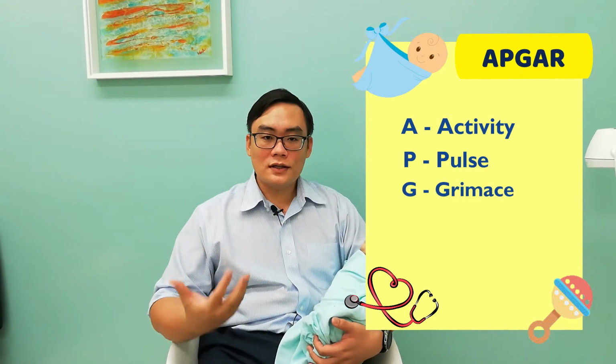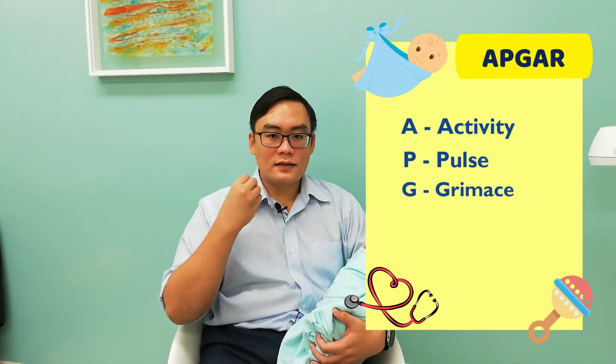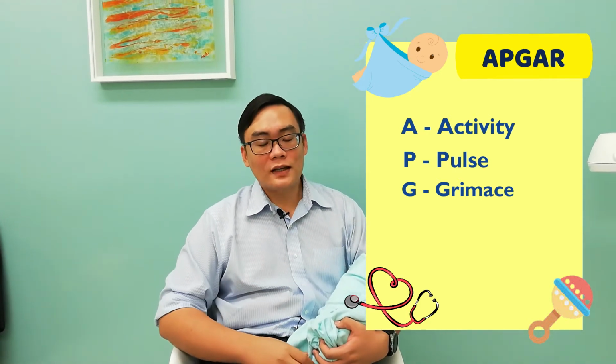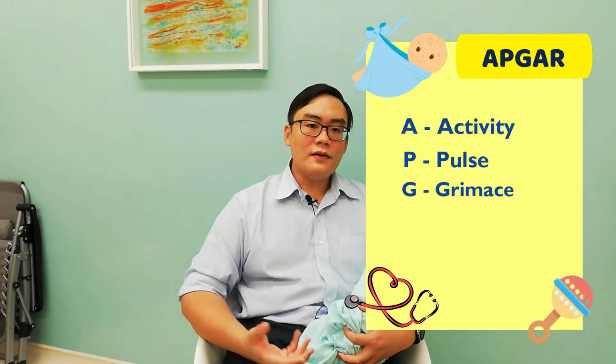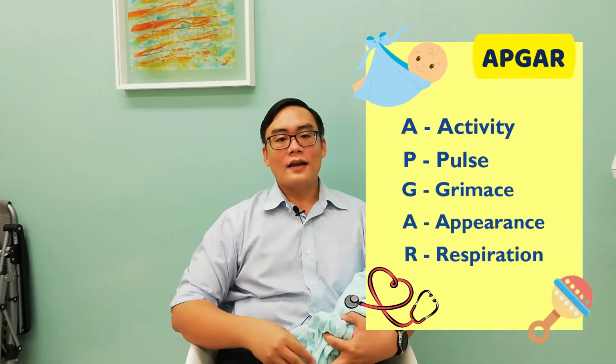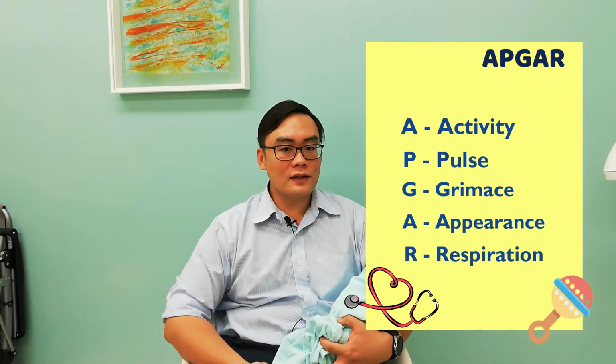A means activity, whether the child is active or not. P means pulse. We basically assess whether the pulse rate is more than 100 or less than 100. G is grimace. It's the reflex of the baby, whether he can sneeze, can cough, or has just a little bit of movement all over the extremities. And the other A would be appearance, whether the baby is pale, blue, or pink. And R is respiration, whether the baby is breathing well or having difficulty in breathing.